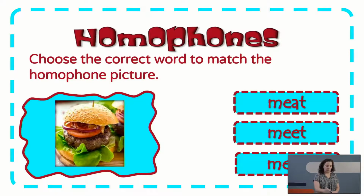So what do we have here? We have a hamburger. That's of course meat. Now how do we write meat? M-E-A-T or M-E-E-T or M-E-A-N? Let's try. How about M-E-E-T? No, of course, M-E-A-T. So meat is M-E-A-T, meat, basar.